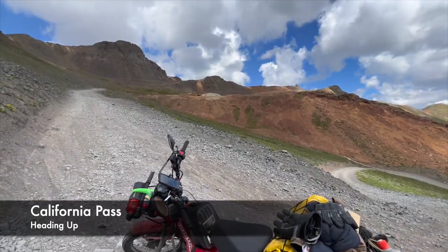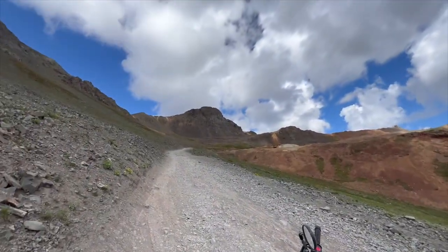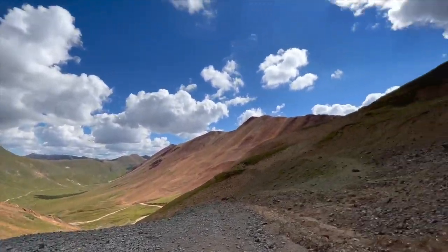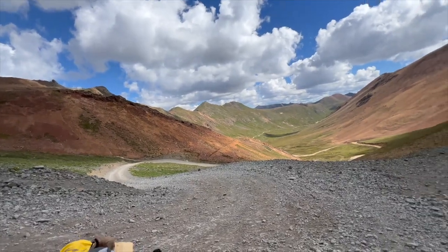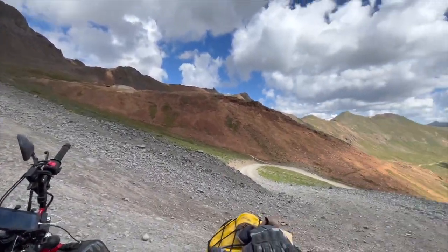This is tough. I gotta walk this thing up. I think a lot of this, I got it pinned twice. I had to get off the bike and walk with it. You gotta get up there. Good God. Well, these switchbacks are pretty aggressive. Those look less so. So we'll see.